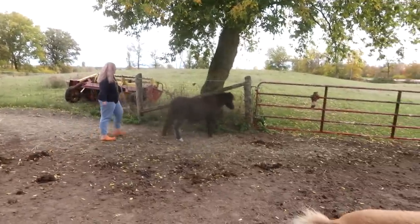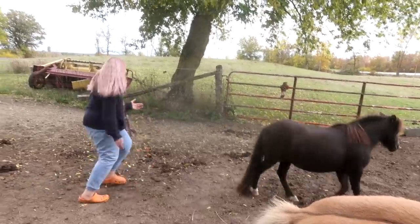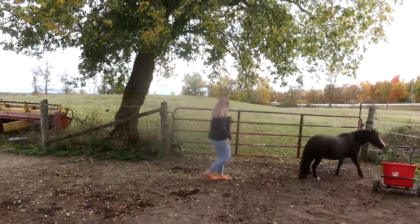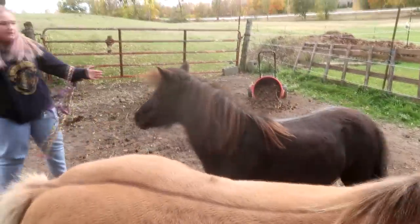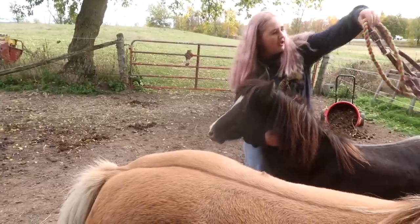I don't know why it's happening. Do you have a treat? Sophie. Oh, she spilled the poo. Here we go. She only likes being caught in the arena.